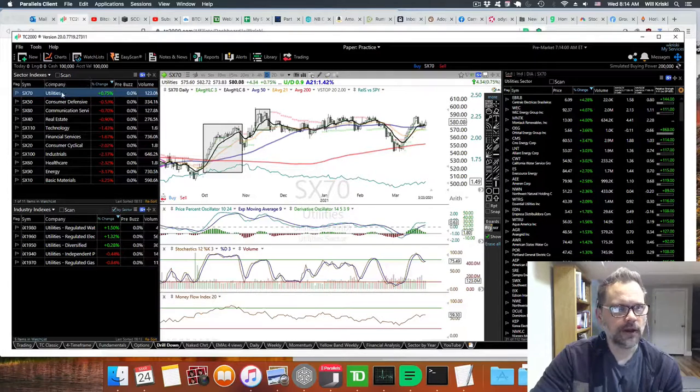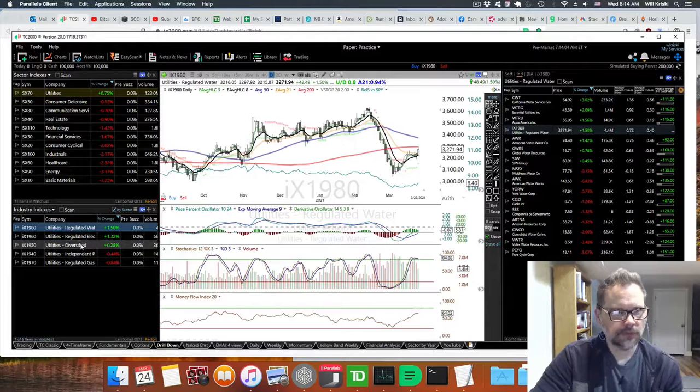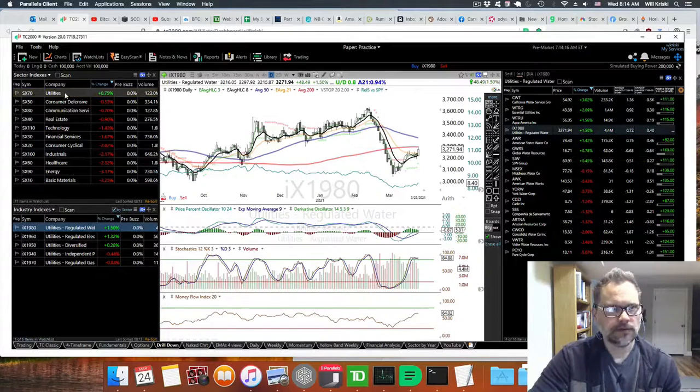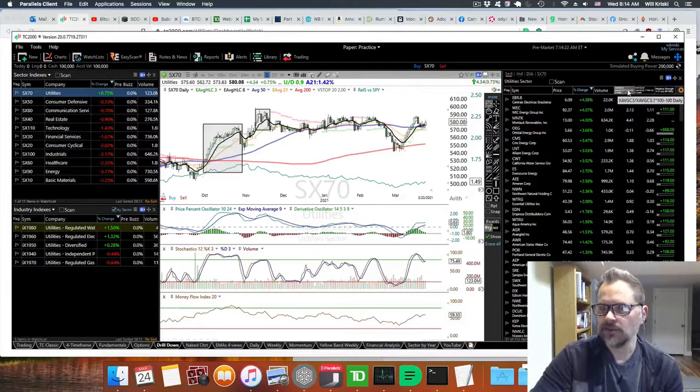And then if you want to drill down within the utilities, there's regulated water, diversified, and you can see which ones did better within that sector. So these are like the industry indexes. And then over here we have each stock within that. So if I just click on utilities, I'm going to see all the utilities. I can see the best one. I can add columns if I want to, look at different things like relative strength or whatever.